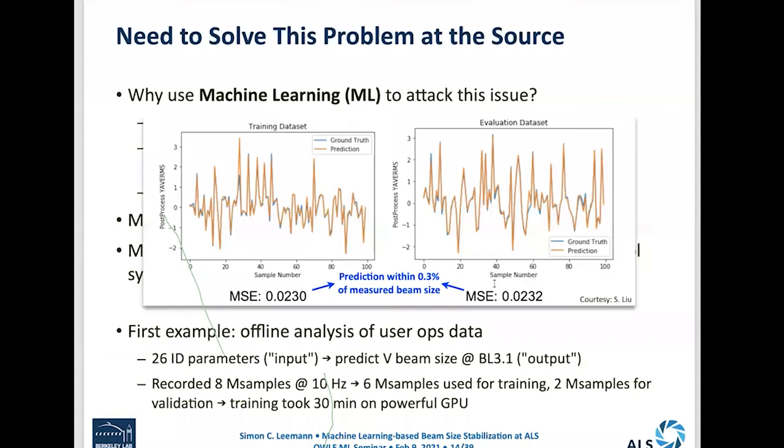And this was on a fairly limited data set. It was just, I think, roughly a week of user ops data. And it didn't take a whole lot of time to train. And of course, they spent some time on hyperparameter tuning. But the bottom line was that with rather limited effort, we already achieved really good predictions for how the beam size in ALS would change whenever a device changes its configuration. The example I show you here, if you look at the numbers, you'll see that these predictions are now within 0.3% RMS. And if you recall, these typical errors that we're looking at are several percent, right? So this gave us an indication that this could be a very good tool to get predictions for these changes that we could exploit.